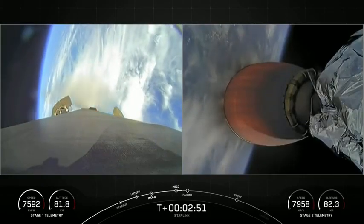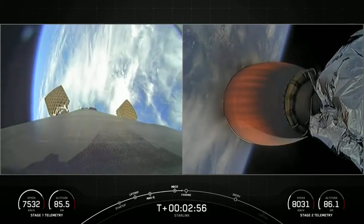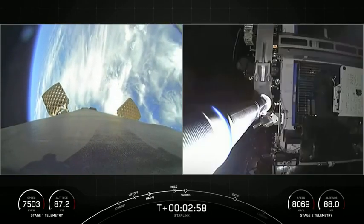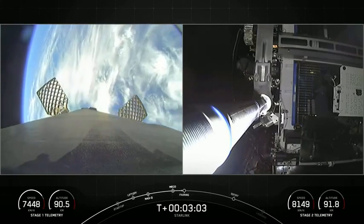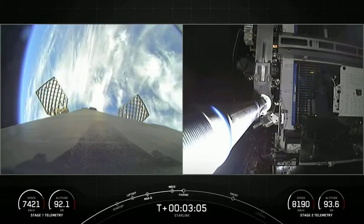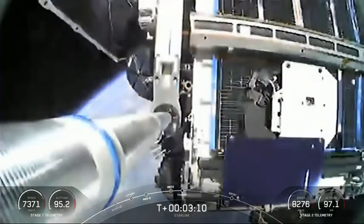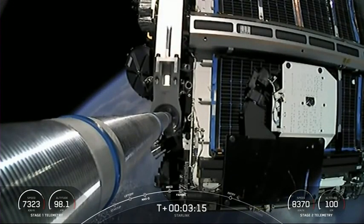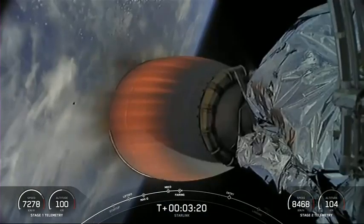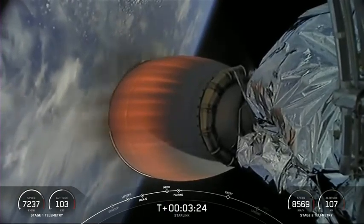You can see the first stage on your left-hand screen. The grid fins are now deploying with an awesome view of the Earth in the background. The MVAC engine ignited on the second stage. Fairing separation confirmed. And a really cool view of the fairing being separated from the second stage. We will attempt to recover the fairing halves with our recovery vessel, Doug, today.